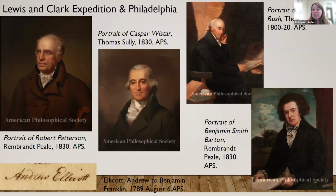It was here too that he received thunderclappers, which were mercury-laced pills. Back then, if they thought there was an imbalance, you had to get rid of it, so people at the time would take these mercury-laced pills called thunderclappers. And finally, he met with Benjamin Smith Barton here in the corner, where he learned about botany. While Lewis had a rudimentary knowledge, he also learned from his mother as well. It was through Barton that he was going to learn further about how to collect and how to preserve these plants.